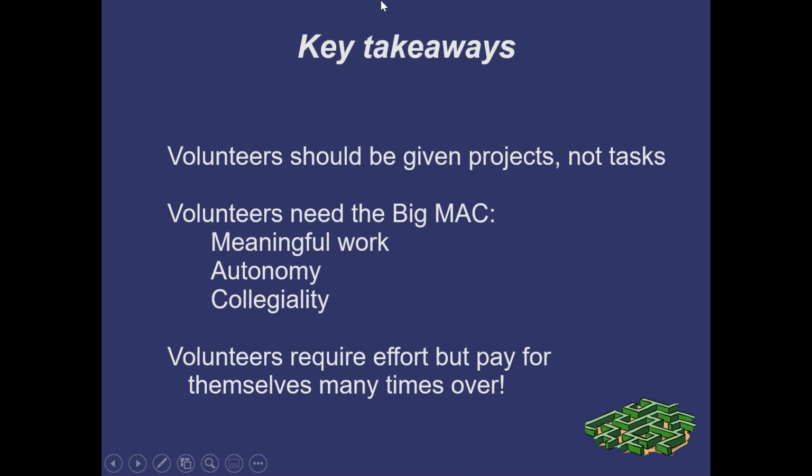All right, key takeaways: projects, not tasks. That is, things that contribute to mission in an obvious way. The Big Mac: meaningful work, things that contribute to mission in an obvious way. Autonomy, that is freedom from micromanagement. And collegiality, the feeling that you're part of a team, whether that team is other volunteer workers or paid workers with whom the volunteer is working. And this is my real takeaway: volunteers do require effort. I can't pretend otherwise, but they do pay for themselves many times over. And that is all I have to say.